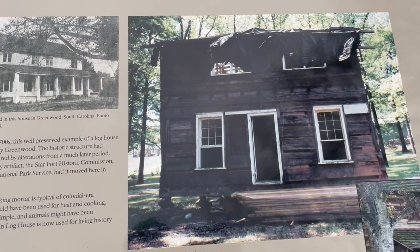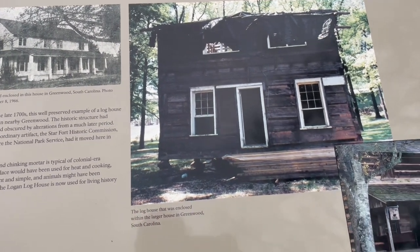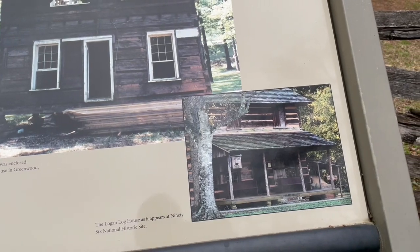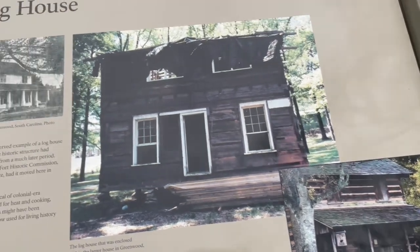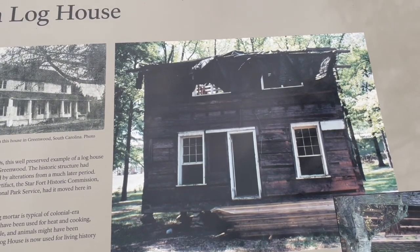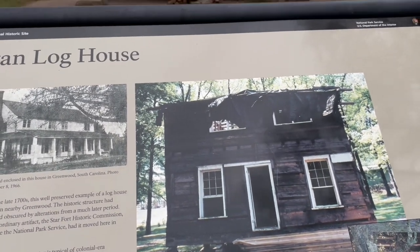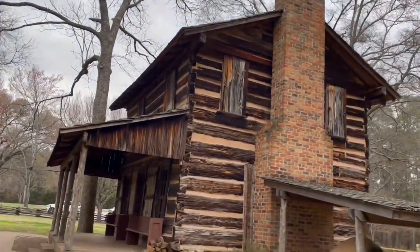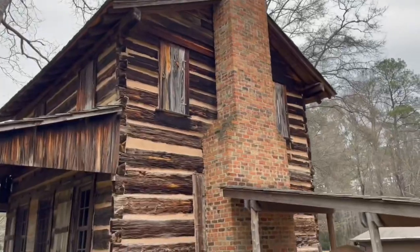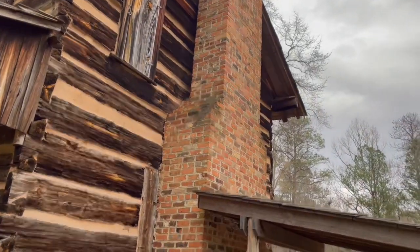It's a log house that was enclosed within a larger house in Greenwood, South Carolina. The Logan Log House appears at Ninety Six National Historic Site, obviously. But that's what it looked like in Greenwood, South Carolina. They moved it over here in 1968. So parts of it are original, and that chimney obviously looks recently made. I guess when they moved it here in the 60s, they gave it a new chimney. That's just for looks. Doesn't operate at all.